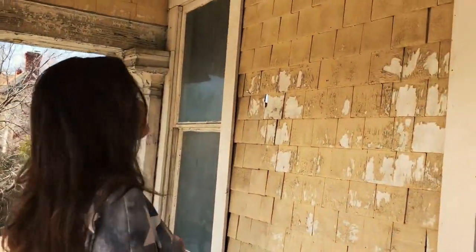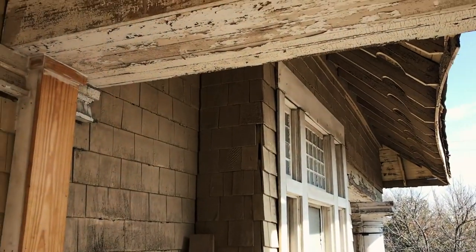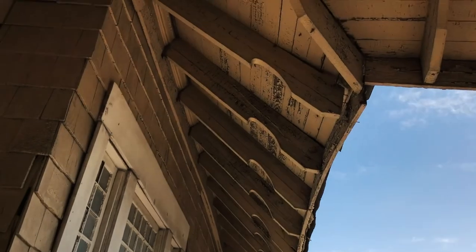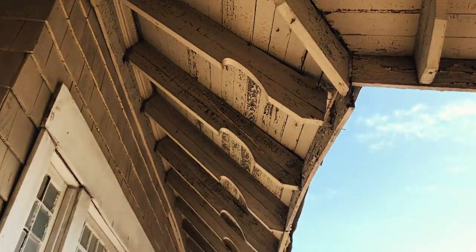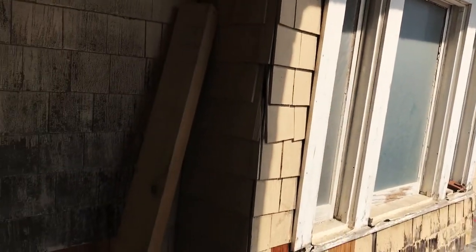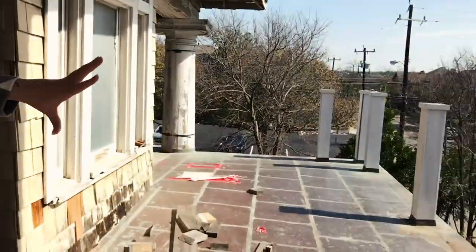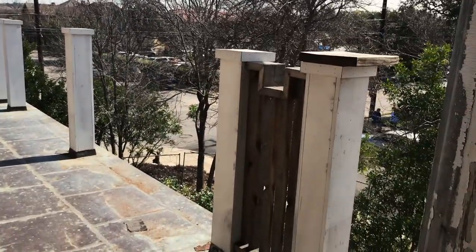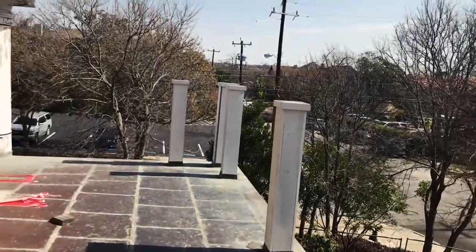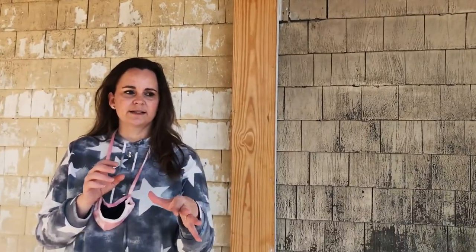It's such a cool perspective from up here because you can see all the details, the little design elements of the rafter tails. And this makes my heart happy. You can also see there's the beginnings of a railing over here. This is actually just a mock-up to kind of get scale. We do have some historic photos that we will show you. And there's a bit more detail to the railing design.